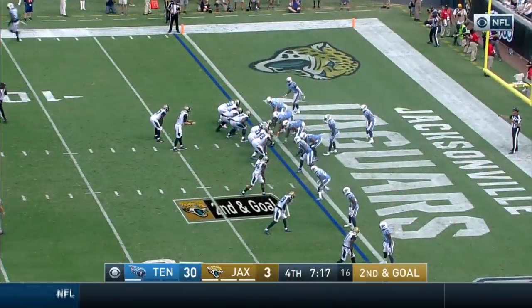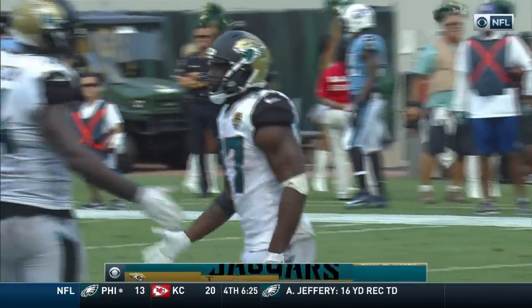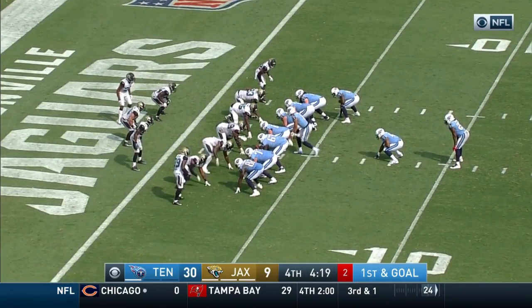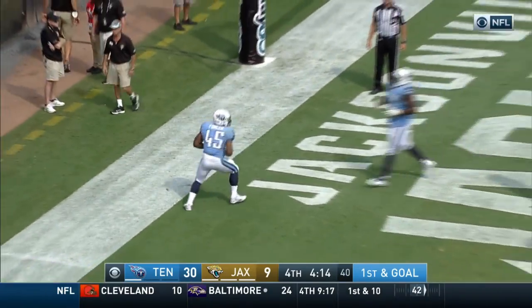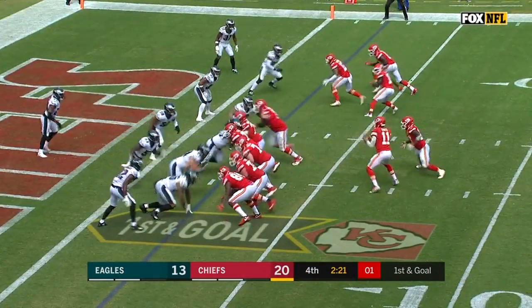This is some confusion on that Tennessee defense. One play call. This is Fournette. Into the end zone for the Jacksonville touchdown. It is here in Jacksonville Stadium. So Todd Wash, the defensive coordinator, one play called, and that's the fullback, Justin Fowler, into the end zone. Counts left, they're down by seven.